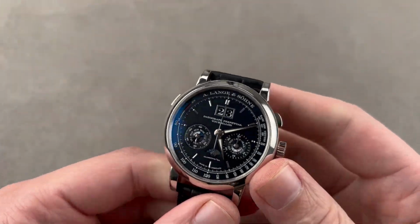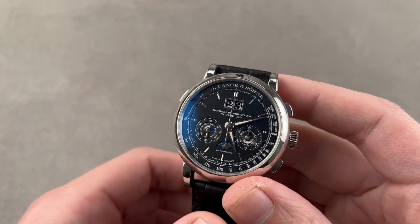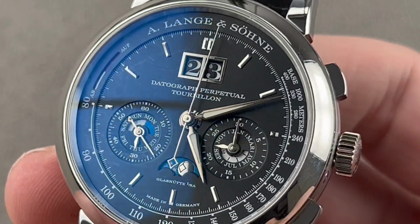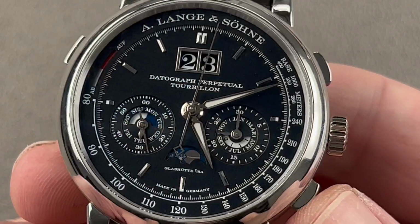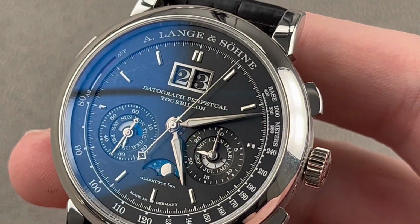All right. In 2016, Lange broke new ground with its long-running and celebrated Datograph collection. At 41 millimeters in platinum, this is the 100-piece limited edition Datograph Perpetual Tourbillon, and there's a lot to discuss. First, like the other Datograph models, it is a flyback chronograph with a double-digit date, so I can reset the chrono and restart it just by pushing the reset trigger.